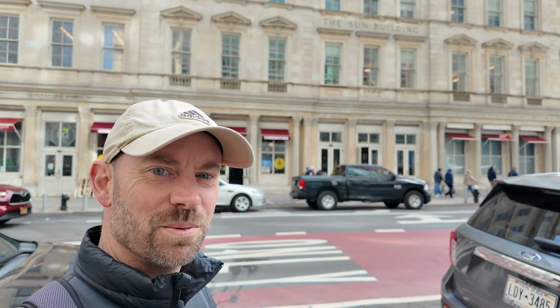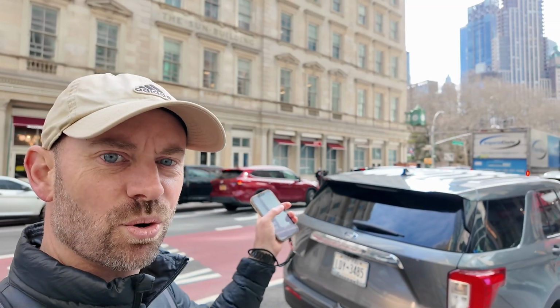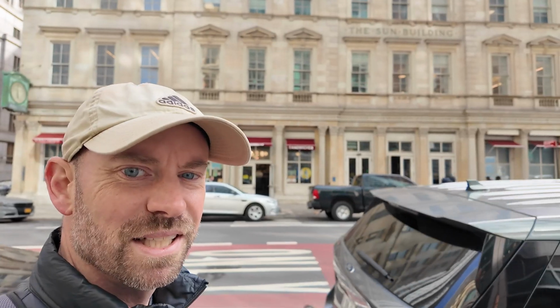The city wanted to tear this building down in the 1960s, along with a bunch of other buildings around here. Fortunately, they did not. You can see on the corners, they still have the Sun clocks there. It's a pretty nice historic building.